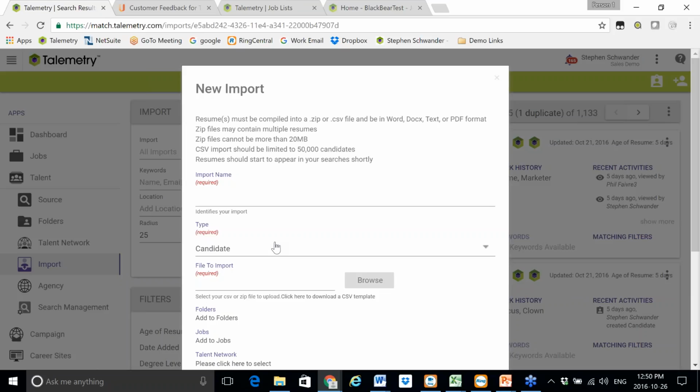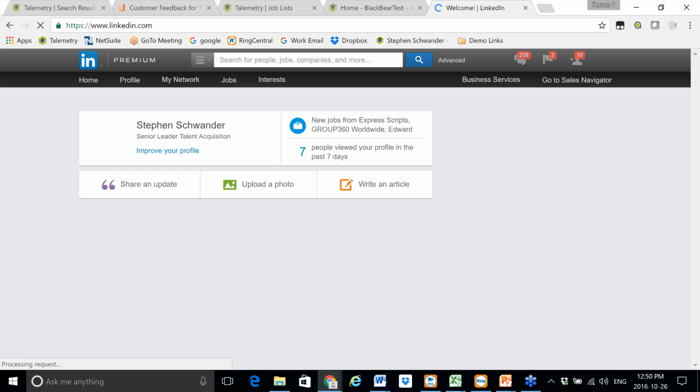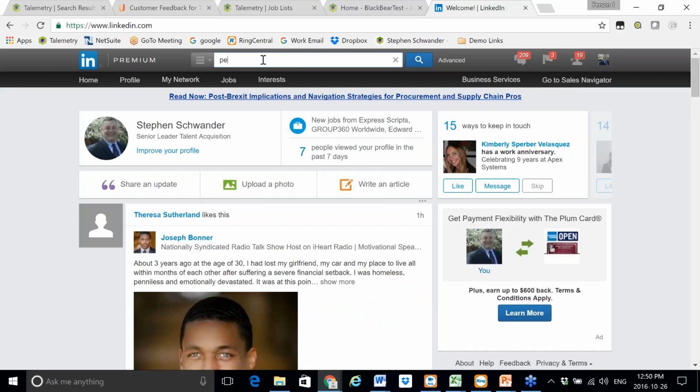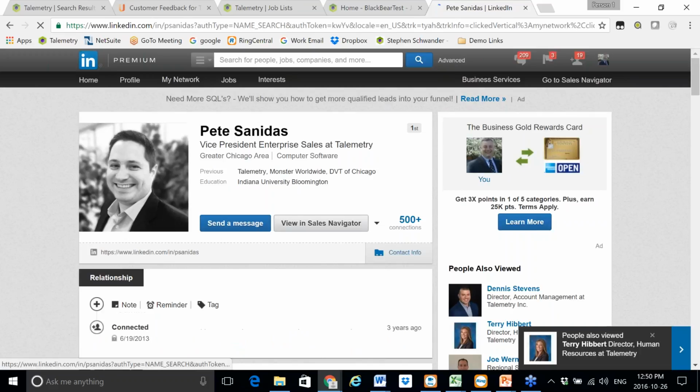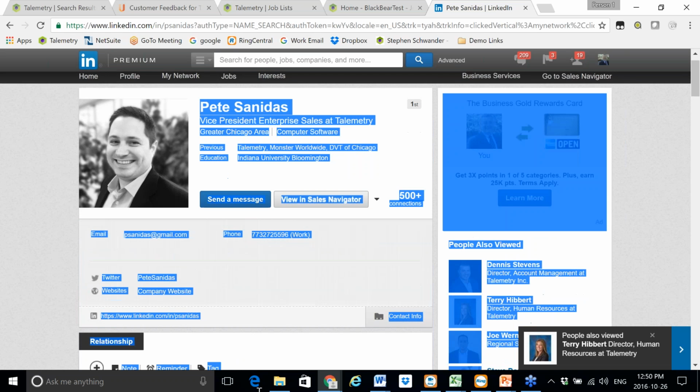Or a CSV file, where each of the contacts in that CSV file becomes a profile in your CRM that can be pushed to a job automatically, tagged, noted, emailed, etc. So a real simple way to import data. And then when you work with us, some of your recruiters might be very active in LinkedIn. As you find people in LinkedIn, we give you a really simple way to pull those folks together with their contact information, if you have that inside of LinkedIn, into the database.